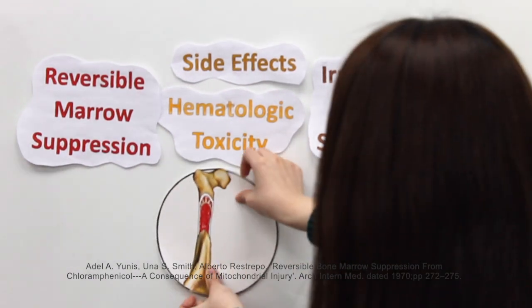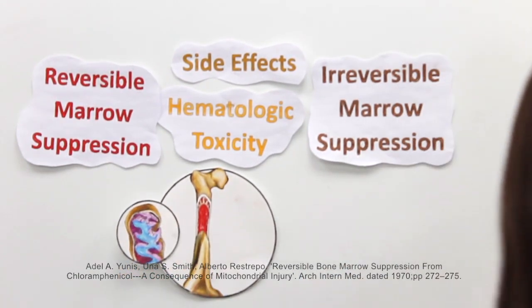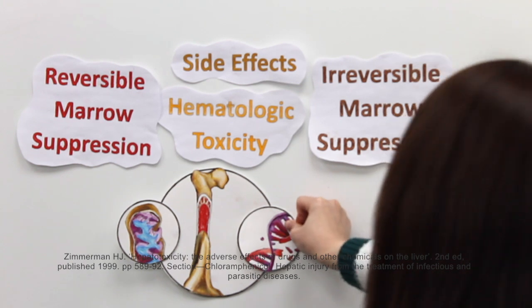It's probably due to the inhibitory action of chloramphenicol on mitochondrial protein synthesis, when chloramphenicol plasma concentrations are 25 micrograms per ml or higher. This is often observed in patients under the use of large doses of chloramphenicol, prolonged treatment, or both. In irreversible bone marrow suppression, chloramphenicol can cause aplastic anemia, fatal pancytopenia, leukopenia, and thrombocytopenia. The exact mechanisms of these are uncertain at the moment. It is, however, suspected that chloramphenicol-induced aplastic anemia is related to DNA damage caused by metabolites in bone marrow.